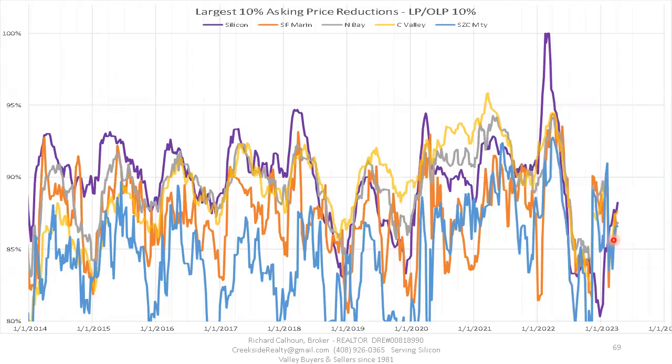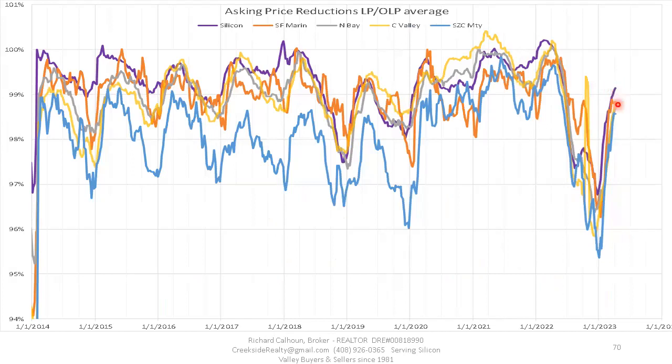Here's the sellers that are taking the biggest price reductions. You can see that they're not very large, and this is the 10th percentile, but the sellers that are taking the biggest discounts are taking about a 12.5% discount. The average discount is up here somewhere around 1.5%. So the average discount is very small.